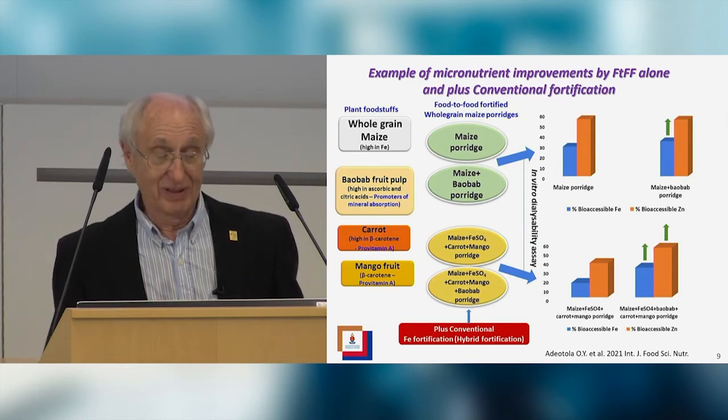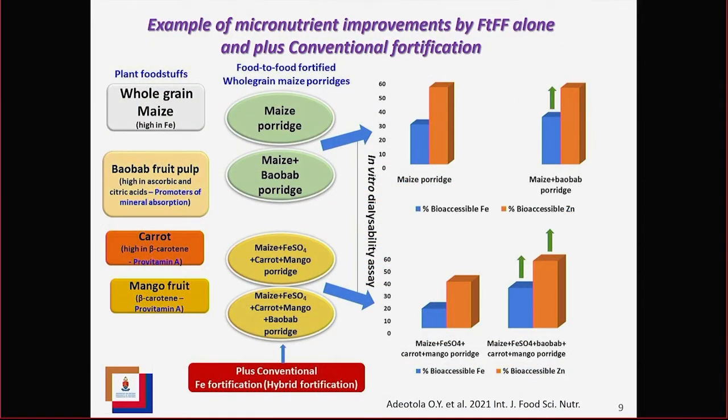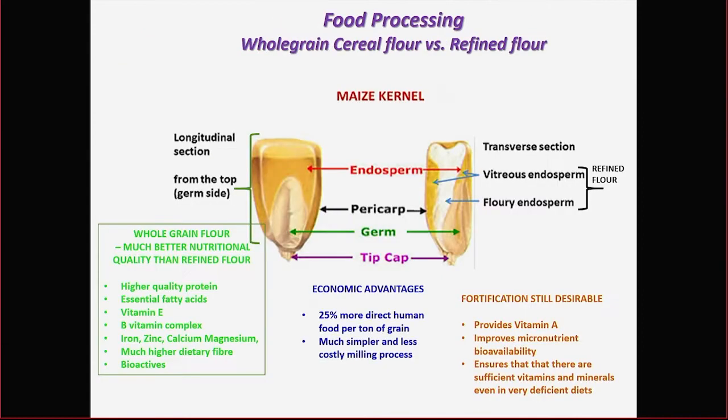And so what we're going to start looking at then is some research examples. This would be really in terms of a recipe. So what people would do, conventional maize porridge, food-to-food fortified, then with baobab fruit powder. And as you can then see, there's some improvement in bioaccessible iron. This is measured by a dialyzability assay. One could argue just how much the numbers in such rather crude in vitro systems mean, but it is in the right direction. Yesterday there was discussion about the bioavailability of iron fortificants. So in this case, we've added ferrous sulfate, the cheapest of the iron fortificants, and what we observed was both an increase of iron and percentage iron bioaccessibility and of zinc bioaccessibility.